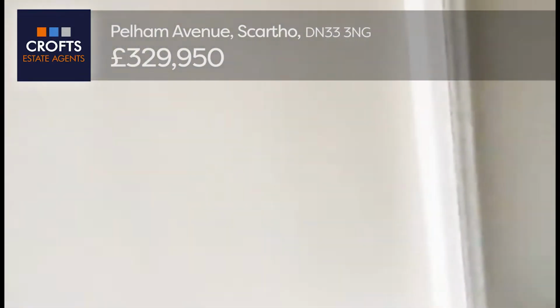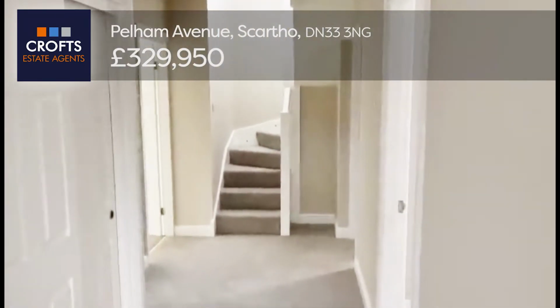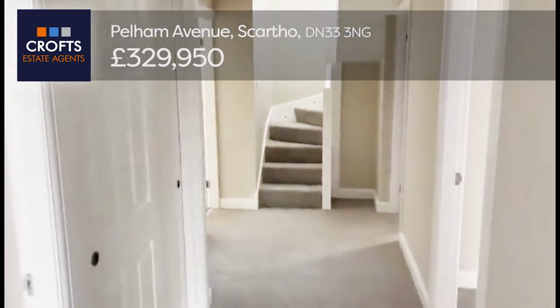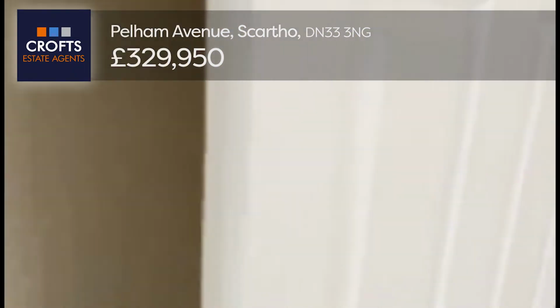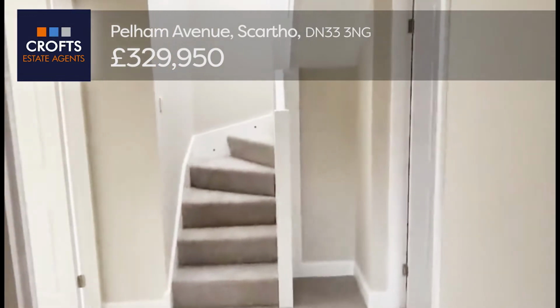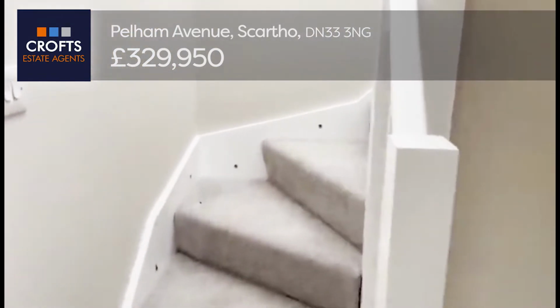So stepping through the doorway, you've just got a little porchway, which takes you then into the main hallway itself. As you can see, beautifully appointed, newly decorated, carpeted. As I said, this has been fully refurbished. You've got useful storage cupboards in the hallway, plenty of space. LED lighting goes up the staircase there to that first floor bedroom.